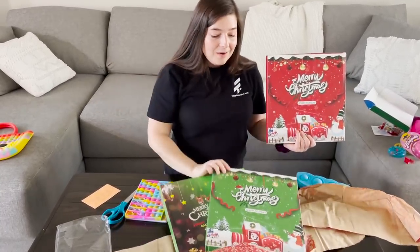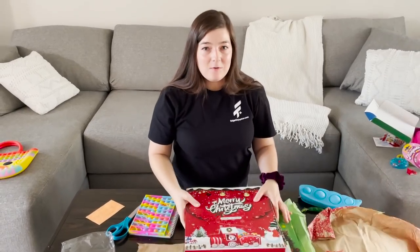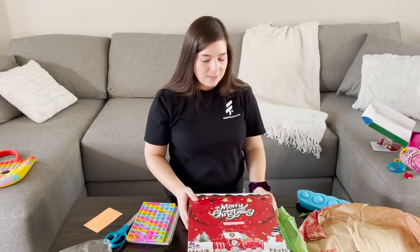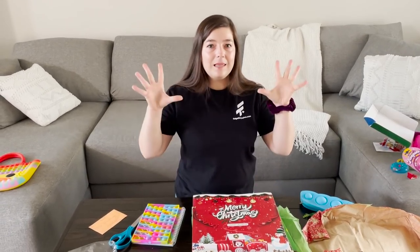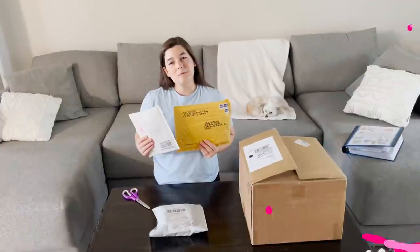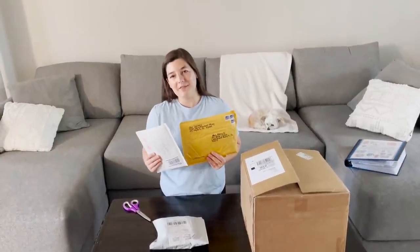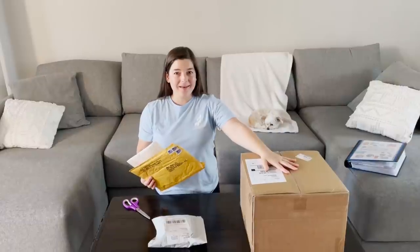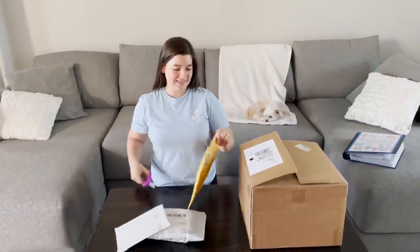Wow. That was the best mystery package I've ever opened because it was literally all wrapped up like a Christmas present. And that just made my excitement level go way high. That was super fun. I got a couple more packages, so let's open them together. I'm gonna open the three little ones first and then this really big one. I can't wait to see what's inside.